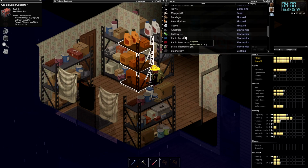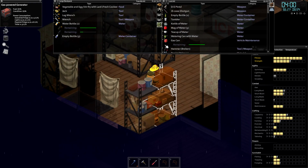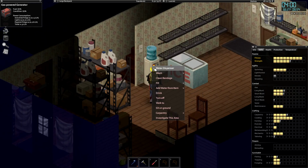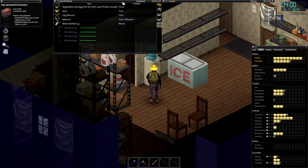Like, we gotta find a place where we just, like, I thought it was over here. Here's a water bottle. It's, like, empty. There's empty bottles here. Maybe we just fill these empty bottles here. Then maybe we should put water bottles on the shelf, just so if we're looking for water, it's right beside the water dispenser. We just have to come here and then just pick up the water bottles if we need them.